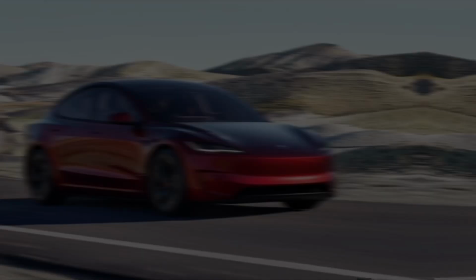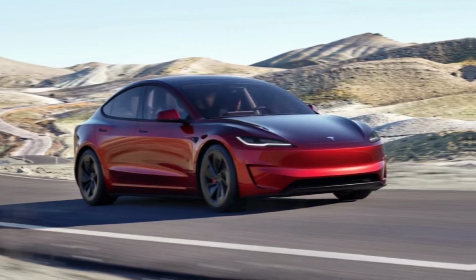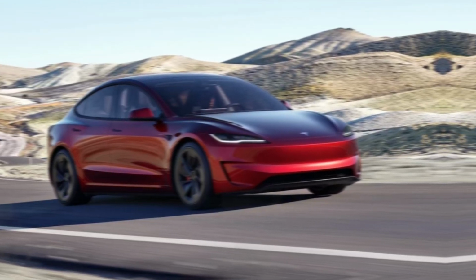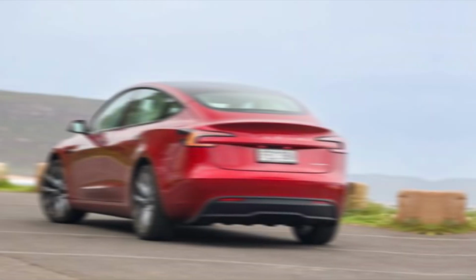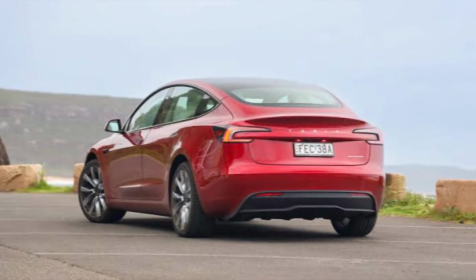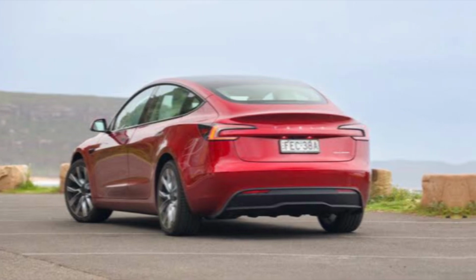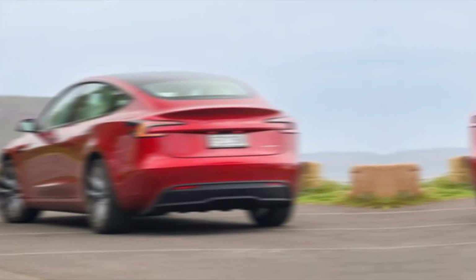The 2024 Tesla Model 3 represents an exciting step forward in electric vehicle technology. With its potential design refresh, improved performance, cutting-edge tech, and focus on safety, the Model 3 remains a compelling option for anyone considering an electric car.